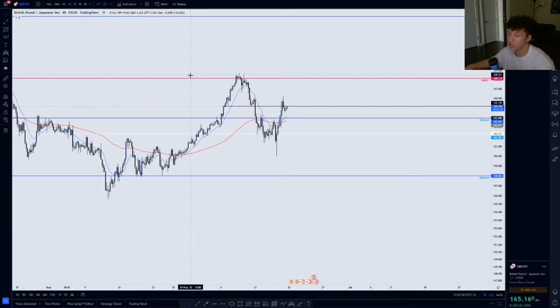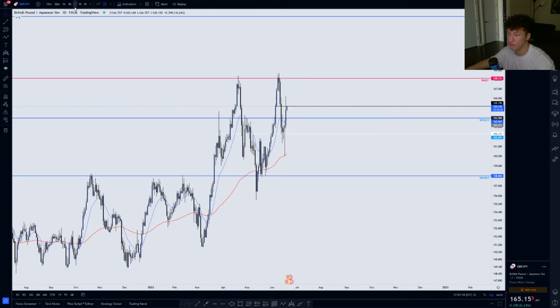So that's going to be that on GJ. I'm very much so bullish. We're above our weekly, so I'm going to want to be looking for buys, any retracement that I can get. Like I said, I want to get price down all the way to this 164, 163.960 area, right? So that's going to be GJ.